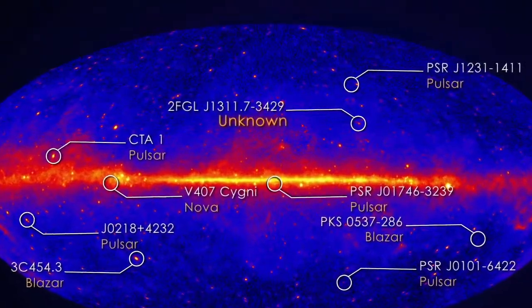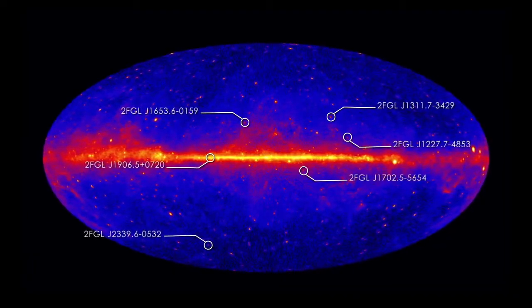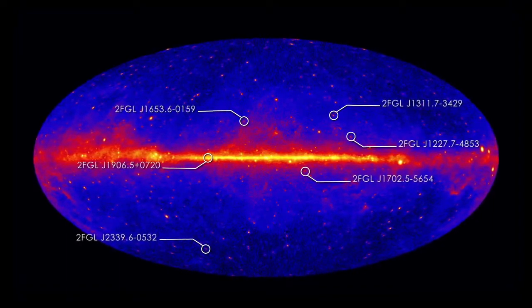I got interested a couple years ago in trying to find the limits of what Fermi can discover, how extreme these objects can be. And in order to do that, I focused on the set of objects that are relatively bright and well measured by Fermi, and found that virtually all of them have now been identified. When I started this project, there were only 6 objects which we hadn't figured out what they were yet.